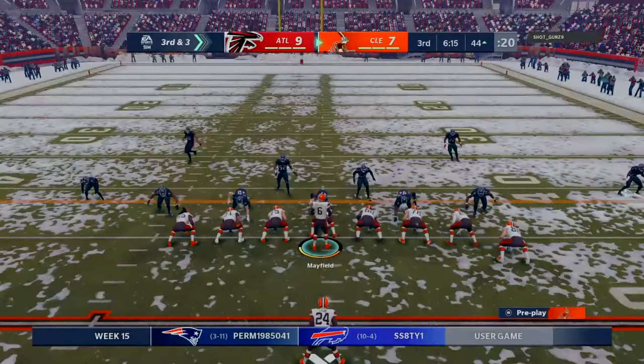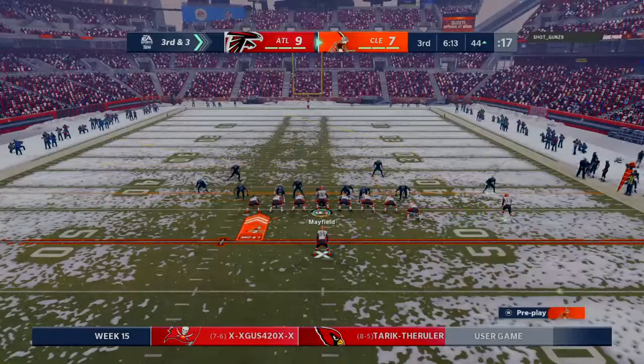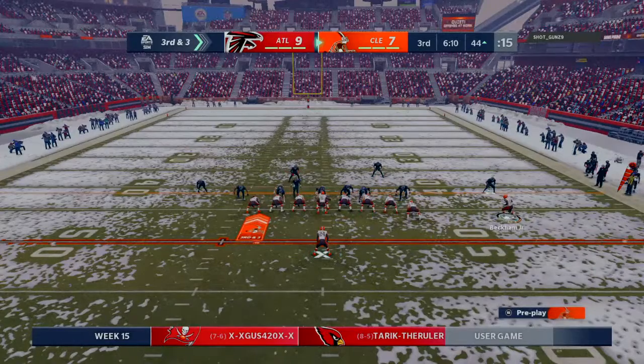So they recover their own fumble. Now they face 3rd and short.